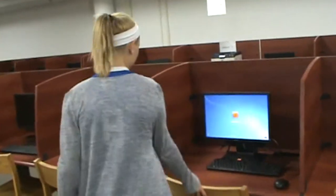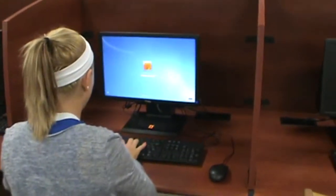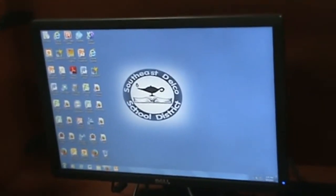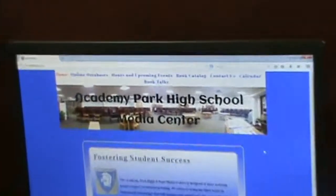Now let me show you all about the library's website. To access the computer, you must type in the password first. To access the library website, all you have to do is double-click on Internet Explorer or Mozilla Firefox. One of the features of the library website is that you can access online databases.